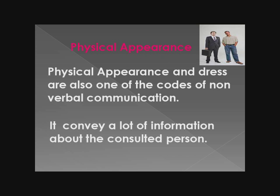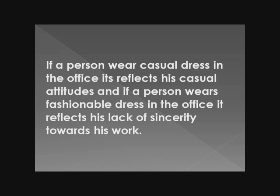Now the next one is physical appearance. Physical appearance and dress are also one of the codes of non-verbal communication. It conveys a lot of information about the person concerned. For example, if a person wears casual dress in the office, it reflects his casual attitude. And if a person wears fashionable dress in the office, it reflects his lack of sincerity towards his work.